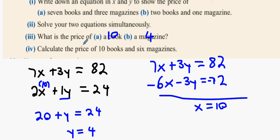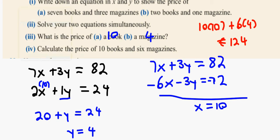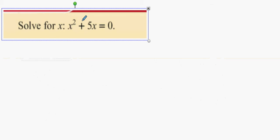Underneath it says calculate the price of 10 books and 6 magazines. How much would 10 books be worth? 10 by 10, which is 100. 6 magazines? 6 by 4. So add them together, you get €124.